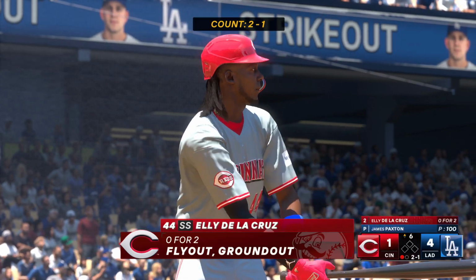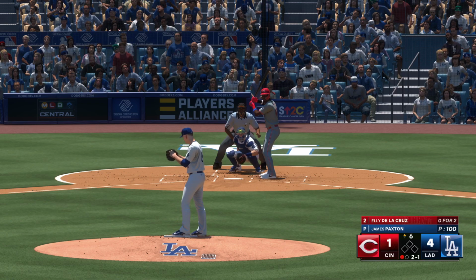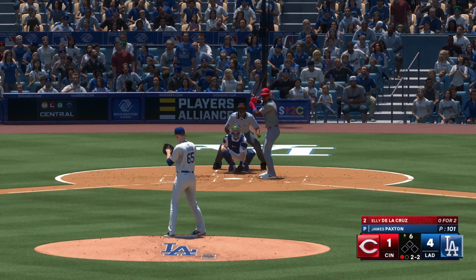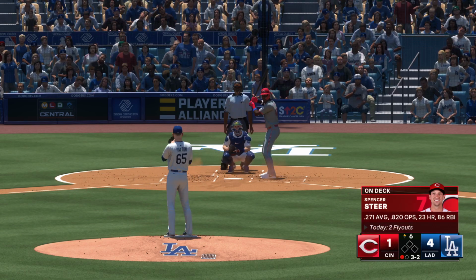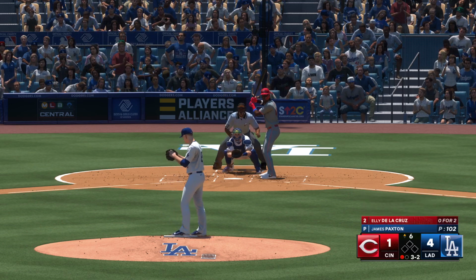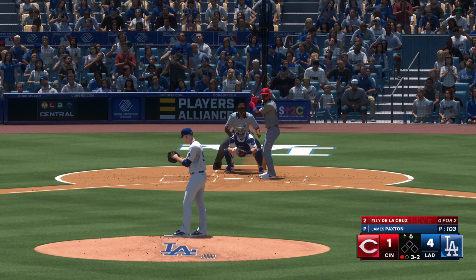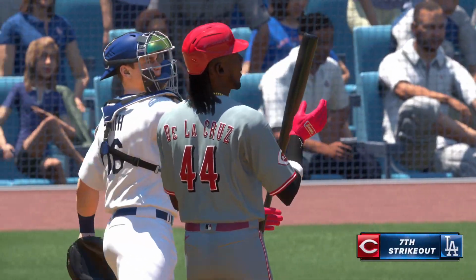Elly De La Cruz, the next to hit. The wind and the pitch. And a 2-1 hammered but foul. One down, base is empty. And that skips into there. He should get a pretty good pitch to hit here with the 3-hole hitter coming up if he's walked. Kicks and deals. Swings and misses, struck him out.